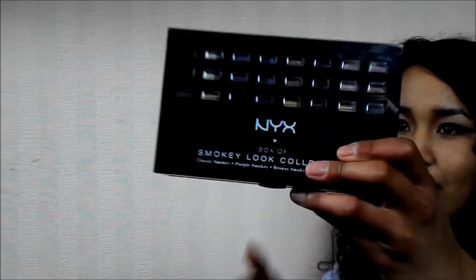And the blush, she will use from the Smoky Box of Smoky collection from NYX. She will use this salmon pink.